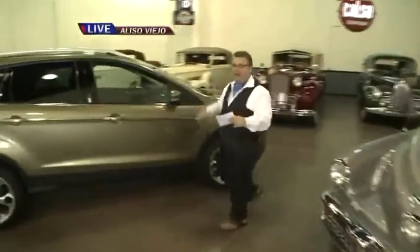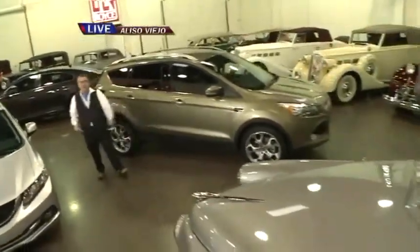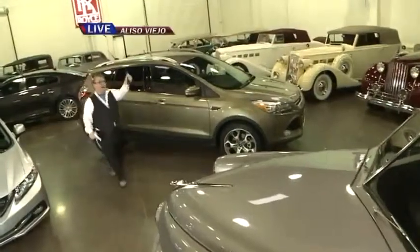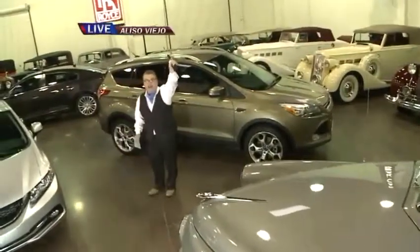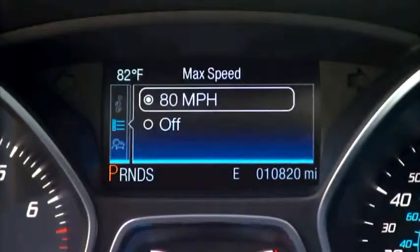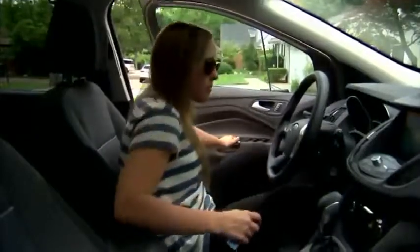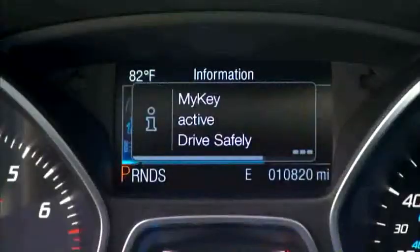This is the Ford Escape. Now, Ford safety is slightly different, and they do something with every single vehicle. It's not so much about the car, but it's what I have in my hand here, the key. And the My Ford key is a great little piece of engineering. It allows you to program the car for your teen to limit how fast they go. It gives them speed warnings. It controls the radio volume.